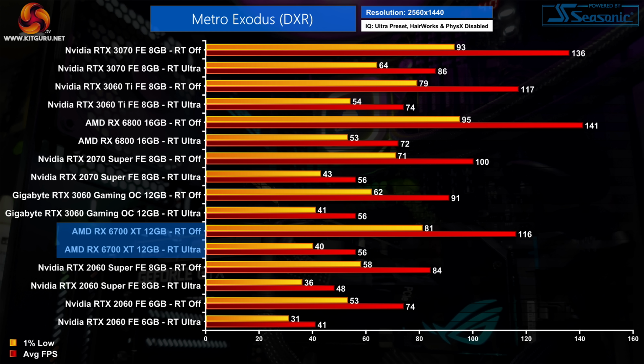I would also say 1440p gaming with ray tracing is just about possible here, with the 6700 XT averaging 56 FPS, though the 1% lows drop down to 40 FPS. Again though, compared to the 3060 Ti, AMD's GPU is 24% slower with ray tracing enabled.